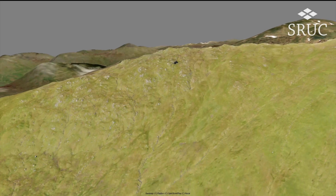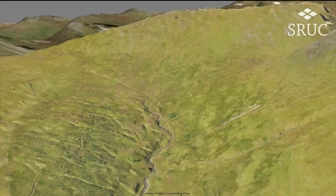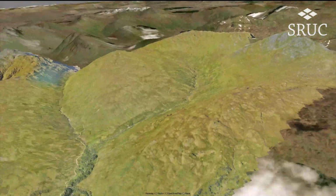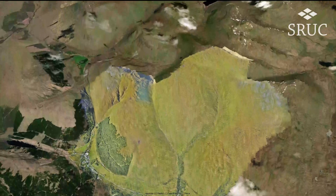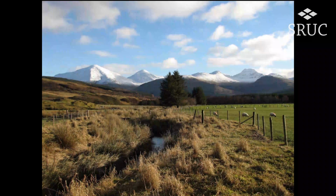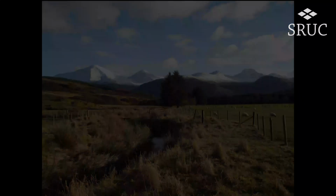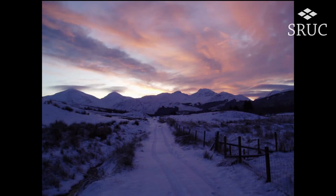The hills and uplands form over 70% of Scotland's land area, and these upland areas, like Kirkton and Auchtertyre, are vital in our quest to meet the twin challenges of climate change and biodiversity loss. We hope you have enjoyed this journey across the hill ground of Kirkton and Auchtertyre. If you have any questions, please feel free to ask the SRUC staff.